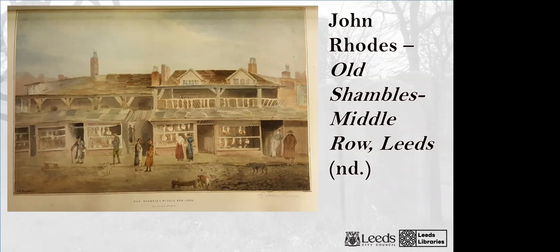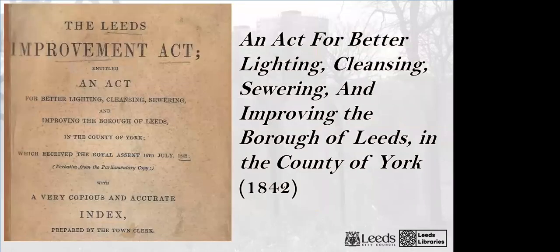The uneven pavement, together with the cuts of meat in close proximity to wild dogs roaming the streets. Even then, the 1824 Act did not completely resolve the matter. Evidence, of course, for the unrelenting, unforeseen, and unprecedented effect of the industrializing process. So it was that 1842 brought the biggest improvement act of them all to the town, an act for better lighting, cleansing, sewering, and improving the borough of Leeds.